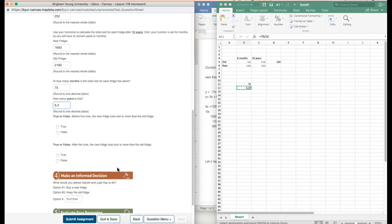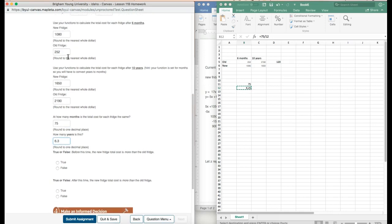Now the next part, true and false. Before this time, the new fridge is more than the old fridge. Is the new fridge before this point more expensive? The new fridge was definitely more expensive than the old fridge. So before this time, yep, that is true. Next, after this time, the new fridge cost is more than the old fridge? No, actually, after this point, you'll see at the very end of this, the old fridge is more expensive than the new fridge because it's costing more in electricity. So this one is actually false. The new fridge actually costs less than the old fridge. And at the point of 6.3 years, the money balances out from the cost of what you bought the fridge for with the electricity that you're spending for the old fridge.